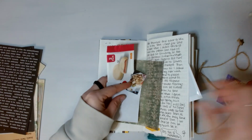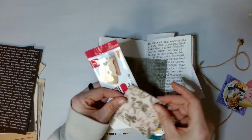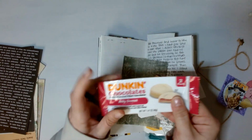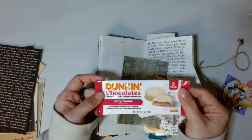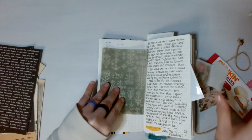I have a book I read. Here's my snacky plate that day. And then here's this stuff also. The boyfriend and I had tried these, and I don't like white chocolate or raspberry, but they were still really good. Yeah, I'm a weirdo, but they were still very good.